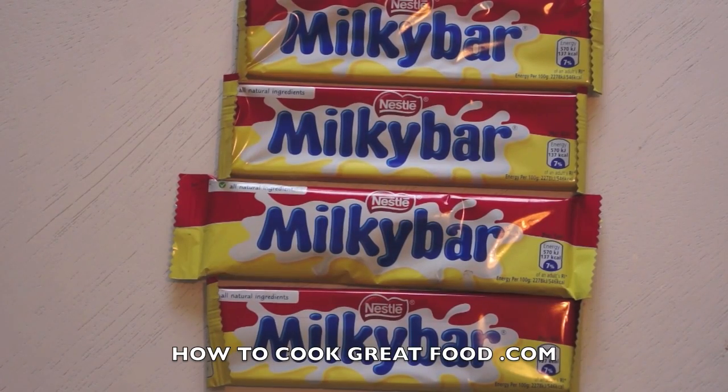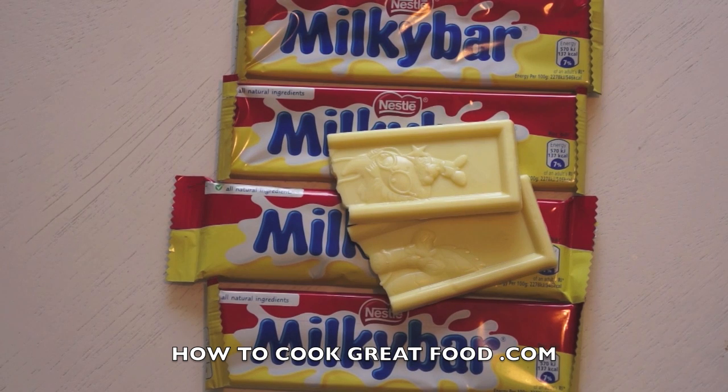The Milky Bar. Just white chocolate, really. There you go, there it is. Just a slab of white chocolate. All British kids know that from the adverts, the Milky Bar Kid. I won't sing it, it would be terrible. But there you go, Milky Bar.